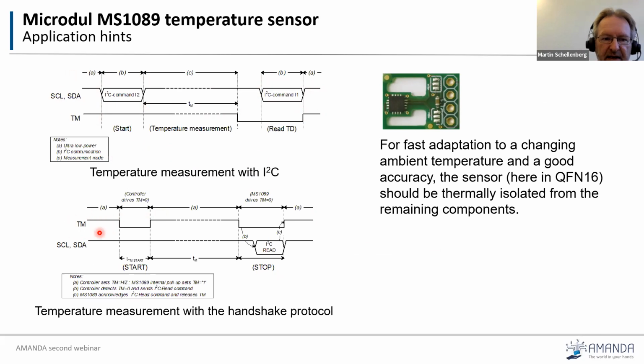It's a digital line called TM. By just sending one pulse, the IC will start measuring, and the IC will then pull down the line when it has finished the measurement, and then the controller can just read the temperature out over I2C. This is the most efficient way of using the device, because even the energy used in the I2C command, at least for the start command, can be saved.